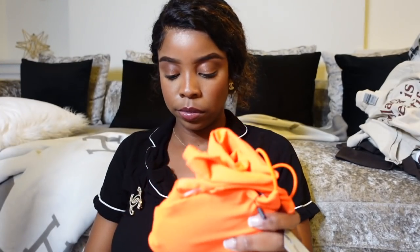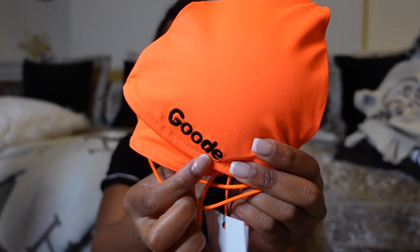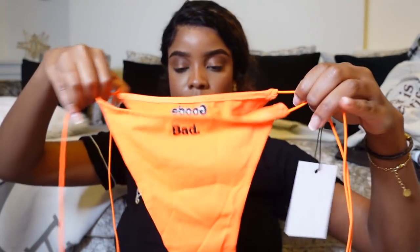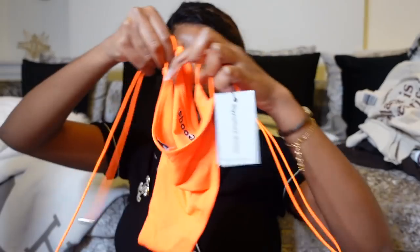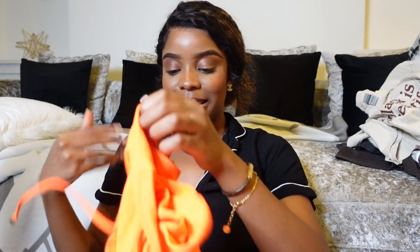Her packaging is everything. Okay, so this is a three-piece set. It's a beautiful burnt orange. Look at this. Details. Get into the details, okay? Like, come on. Oh, my God. I love, love, love this. The back says bad. The front says good. Good girl going bad. And then this is a cover-up that comes with it.